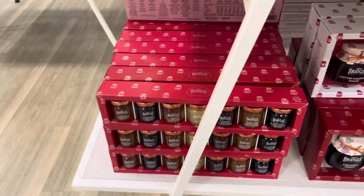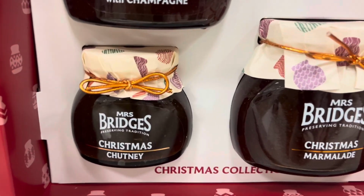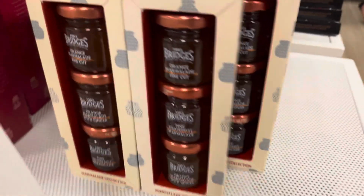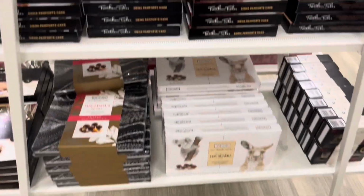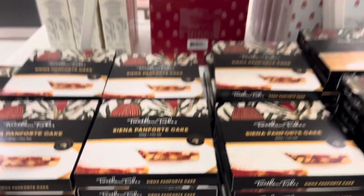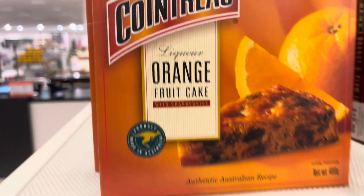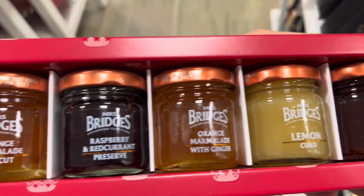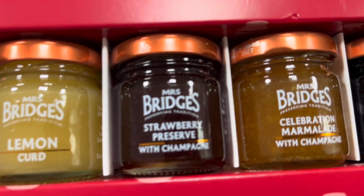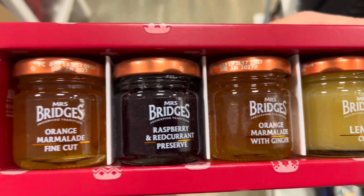Here we found the jams. Here we've got some plum puddings, everyone. So I found my little jams. So this is the one that I'm going with. I'm really happy about this. Merry Christmas to me. Woohoo! Yum, look at all these. I'll have fun all year with these.